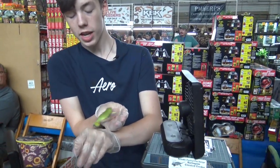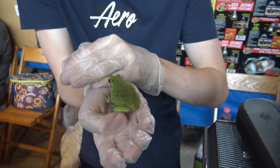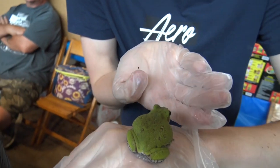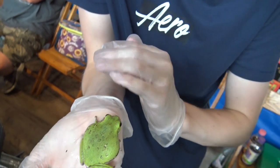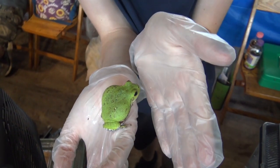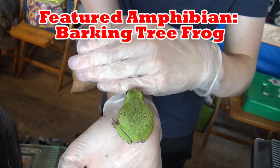A barking tree frog. They are a tree frog species from the American Southeast, and they get their name because of their loud barking call. It's not very unpleasant, but it can get kind of annoying if you constantly hear it. And they can vary in color patterns from being just green to all gray to green and gray, and they love to hop. And they have a very sticky grip, stronger than that of the White's tree frog. And because they are a very interesting species, they loudly bark. The barking tree frog is one of our featured creatures of the show.